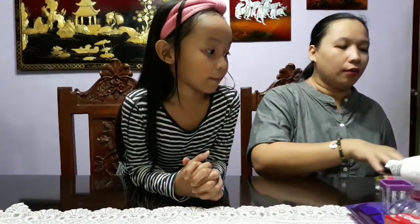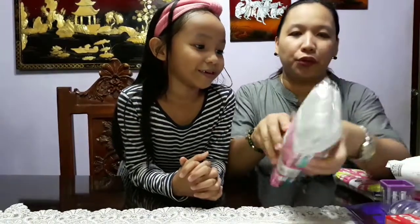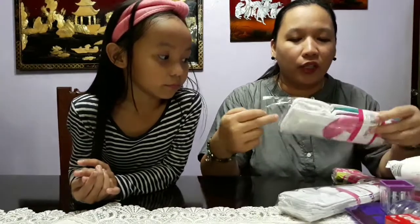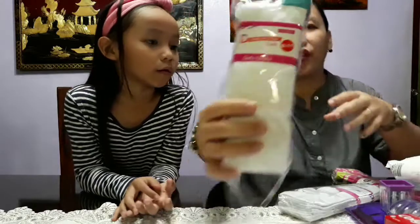Okay. Yeah. So since nasa SM department store na rin kami, bumili na rin kami ng socks para magamit niya. So yung mga socks na ginagamit ko kasi last year, it's small. It says like 4 to 7 or 6 years old. So since Sky or Annika is turning 8, we bought socks, good for 8 to 11 years old.